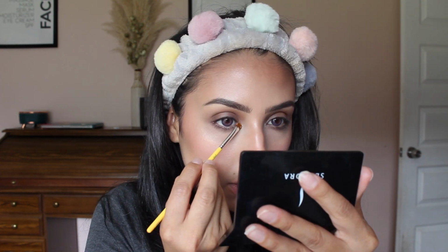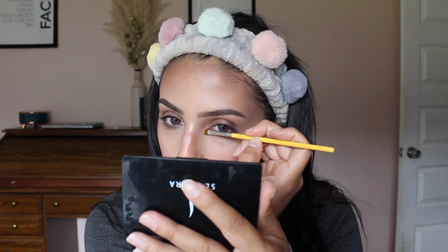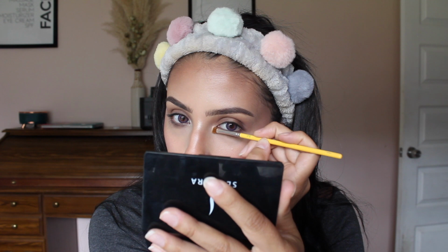I always like a popping inner corner. My favorite inner corner highlight is the metallic pixie dust, the Magnificent Metals from Stila. I'm obsessed with this. I'm putting it on really weird with a weird brush, but I'm just working with what I have right now because I don't know where I put all my stuff. I love it. I just use it dry. I don't know if they're still like this, but remember how these used to come with a little clear mixing medium that you would mix with it and it would make it even more intense. I don't do that.